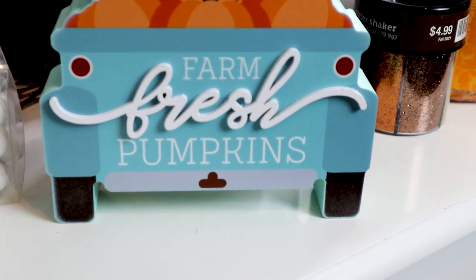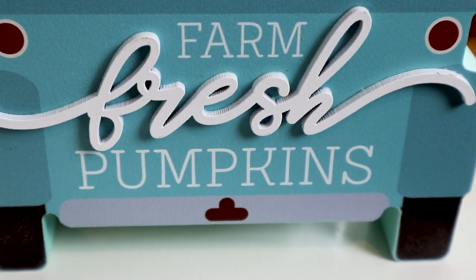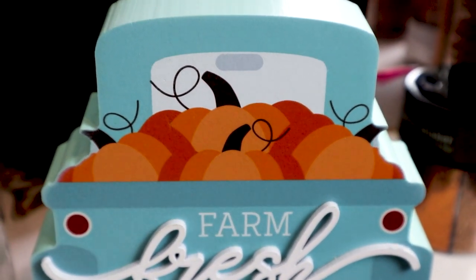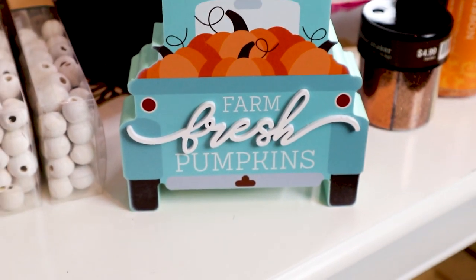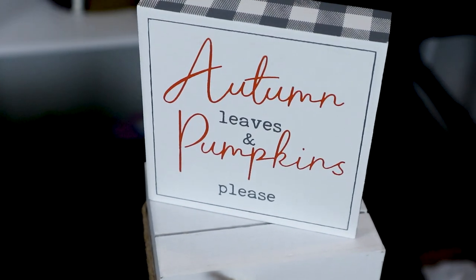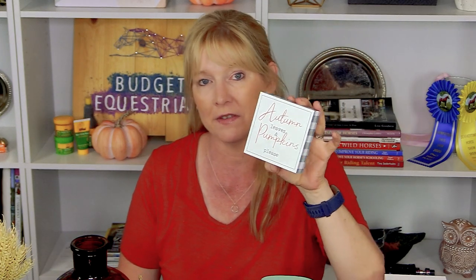We'll find out, huh? Okay, now I just could not say no to this because it's so cute. It is a truck and it says Farm Fresh Pumpkins. How cute is that? I love the aqua color and I love the pumpkins, and the fresh in the center is kind of raised, so I really like that. And to go along with that, I found another one, another wood shelf sitter chunky piece, and it says autumn leaves and pumpkins please. And it's about 4 inches square, and that will fit perfectly on one of the shelves that I have by my front door.